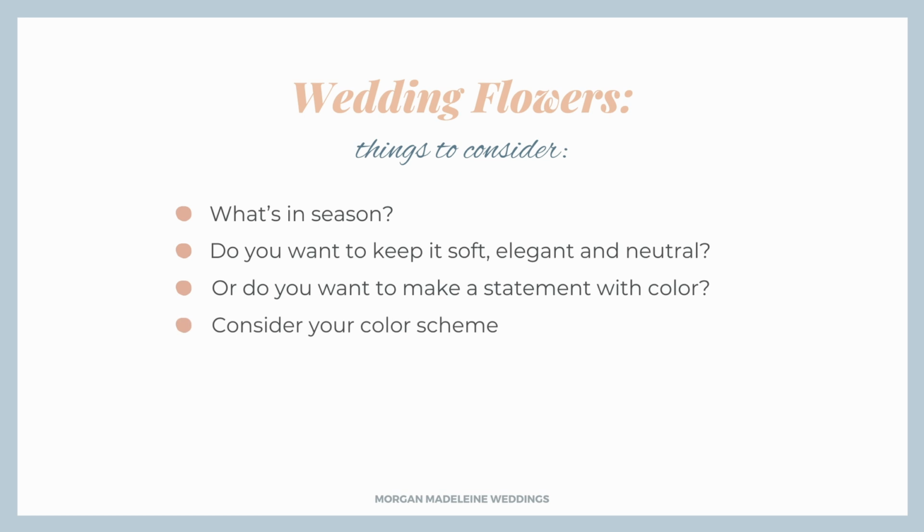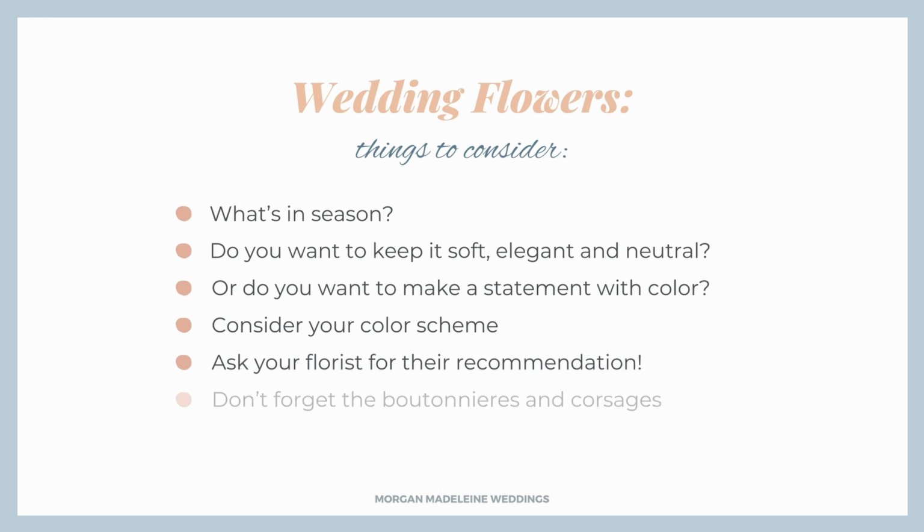Now, you'll want to consider your color scheme and your bridesmaids' dresses, so make sure you pick colors that complement them, but don't completely blend in. And of course, ask your florist for the best recommendations because they will have them all. Now, don't forget about the boutonnieres too. Your florist can make beautiful boutonnieres that complement the bouquets. Some other special individual pieces our couples often include are boutonnieres and corsages for parents and grandparents too.